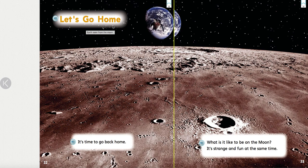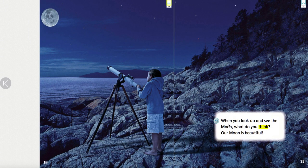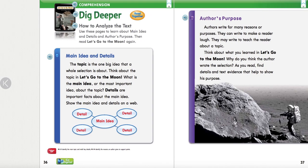Let's go home. It's time to go back home. What is it like to be on the moon? It's strange and fun at the same time. When you look up and see the moon, what do you think? Our moon is beautiful. The end.